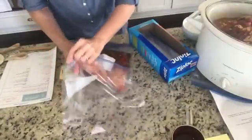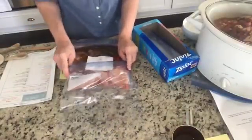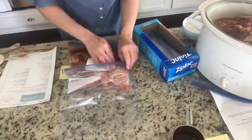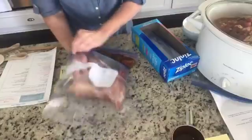This is the pesto tomato chicken. I actually think this one I would put over pasta. What did she say it goes over? Yeah, she has it go over pasta. This one would taste so good.